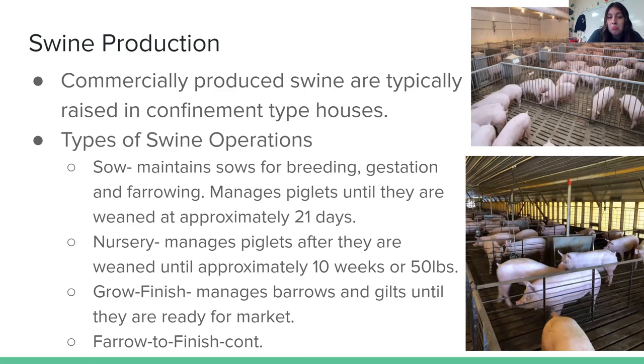So if someone is not on a farrow to finish contract, if they're not raising those pigs from the time they're born to the time they get sent off for processing, if they're not doing everything in between, then they're going to do like most people do with cattle, and they're going to focus or specialize in one area.